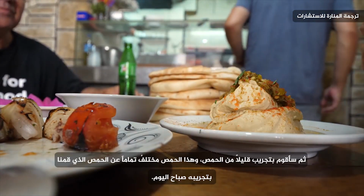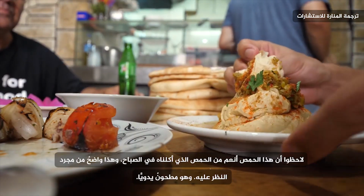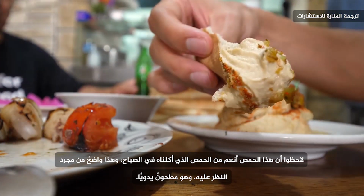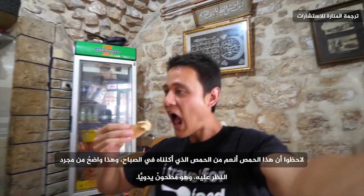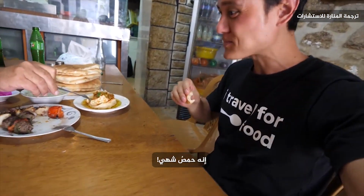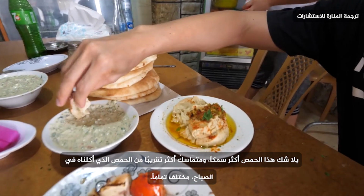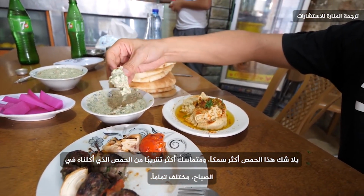Okay, next I'm gonna try some of this hummus. This is a totally different looking hummus from what we had earlier this morning. You can see that this hummus looks a little more smooth than the hummus we ate in the morning, just from looking at it. It's all ground by hand. Oh yeah. Wow. It's amazing hummus. Definitely it's more thick and a little more sticky than the hummus we had in the morning. Totally different hummus, basically.